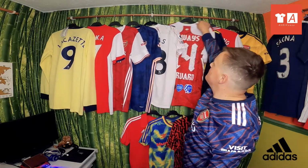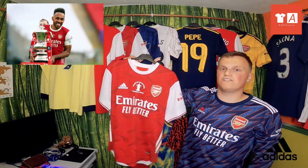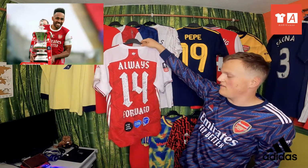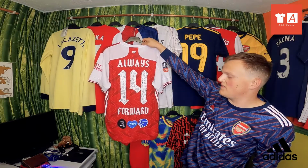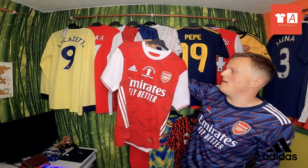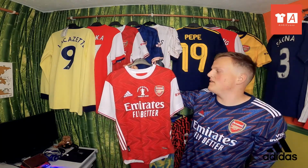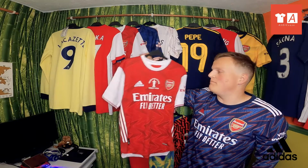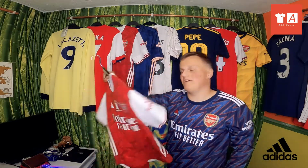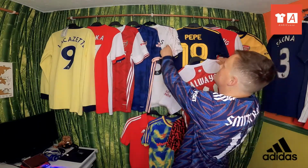We also have the Always Forward FA Cup special shirt from 2020 against Chelsea. The Black Lives Matter, NHS and Heads Up prints on the bottom there, and the FA Cup print as well. I really do like this shirt. You know, Arsenal have been the only club that have done it, but it's never really worn. But yeah, it's quite a nice touch to have this shirt in the collection.